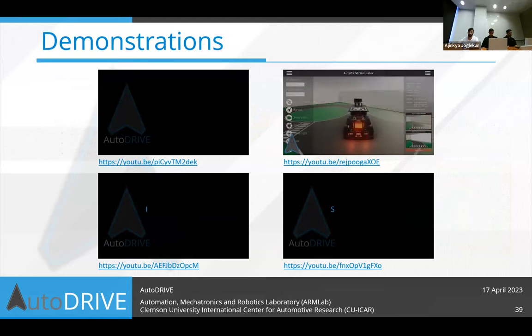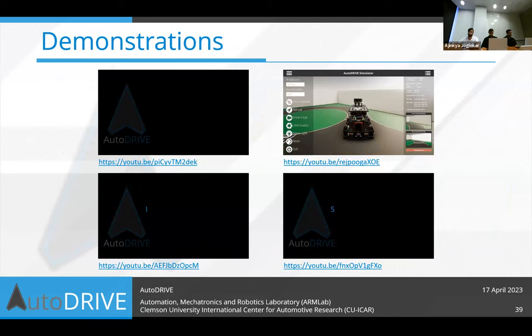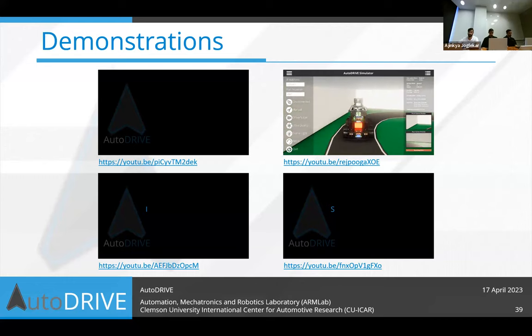The second application is behavioral pruning, which, as Ajinkya highlighted, uses end-to-end learning for capturing the autonomy aspect of how a human driver drives the vehicle. So as he mentioned, we are using the camera frames to predict the motion control commands that should be applied to the vehicle as a human driver.